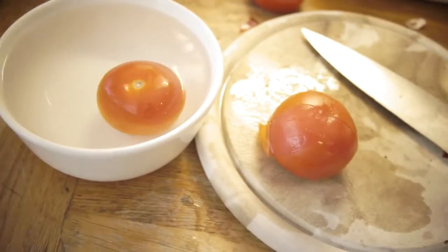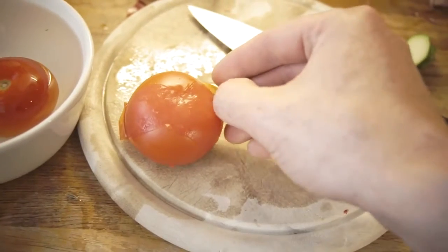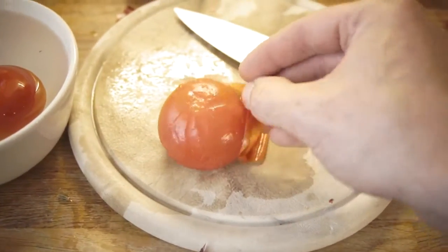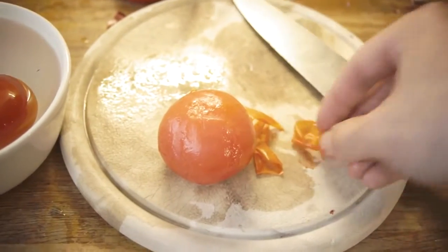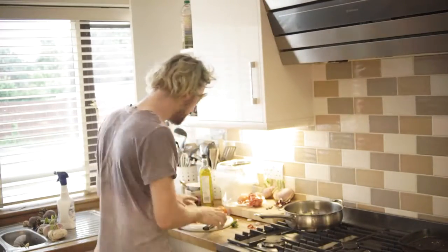Leave it for a couple of minutes, 30 seconds max, and then you take it out and peel the skins off. And that is how I'm going to peel my tomatoes nice and easy before I put them in my dish, to avoid having these bits of tomato skin come off in the cooking and become sort of horrible. You don't want to eat that.